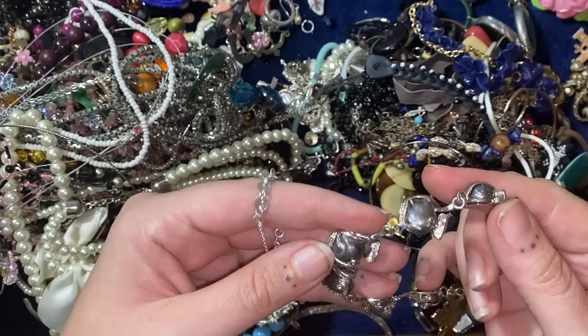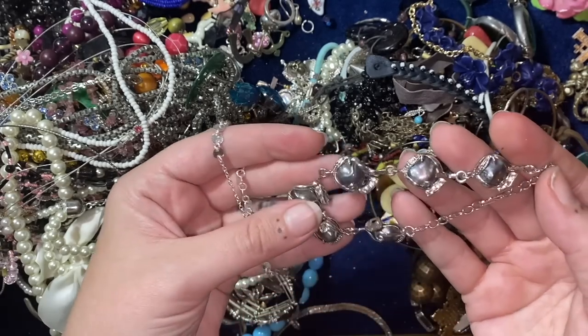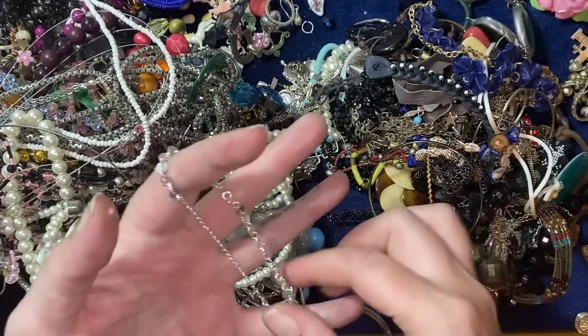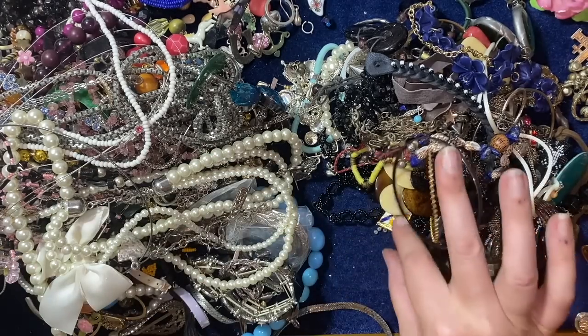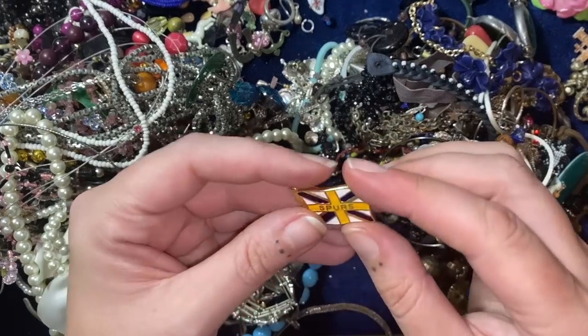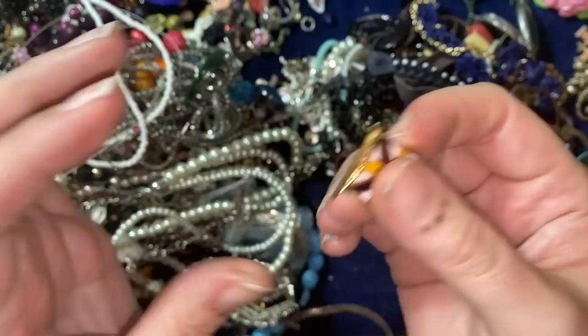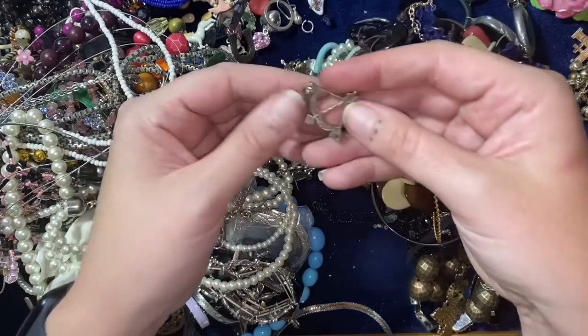I don't think it's silver. It's got all its stones though. It's quite nice. But again, not something I would actually get round to listing. So that can go in there. That's not silver either. A little Spurs badge for the Tottenham Hotspurs fans out there. Are there any? I don't know. But we'll keep that aside for pins.